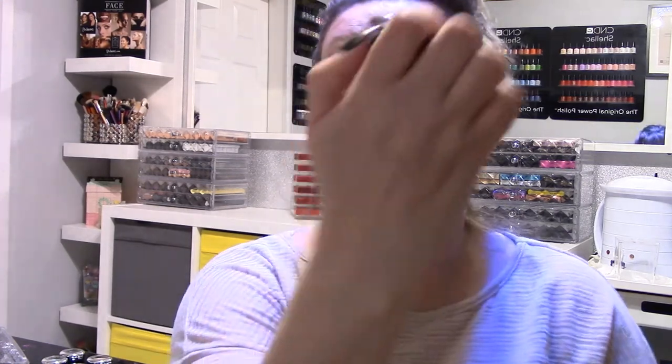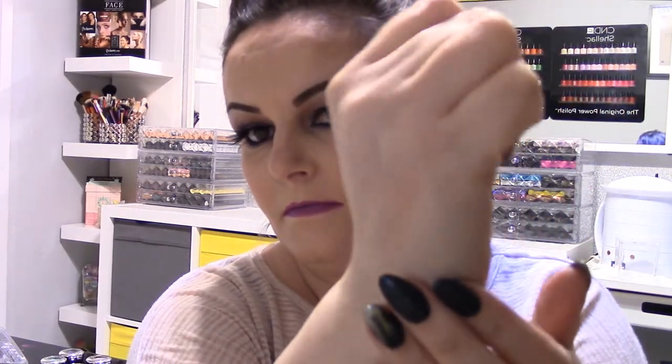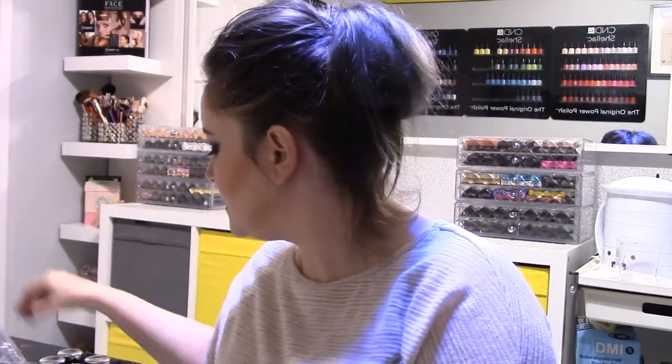Then the next one is 07, and it's Golden Peach. So swatch that. Again, this is very golden shimmer. Yeah, very subtle one, that one. Then we have 08, and this one is called Blue Jeans. Another one of my favourites, being blue and all.